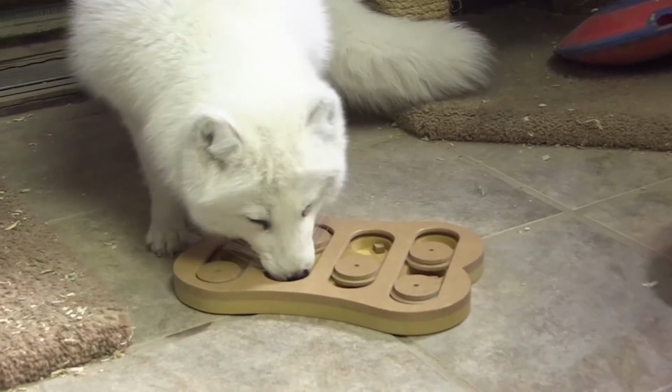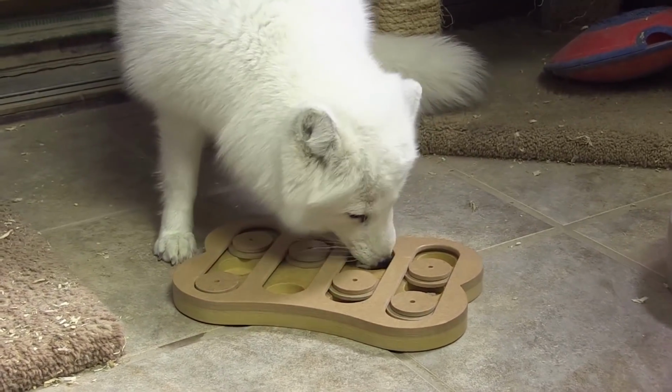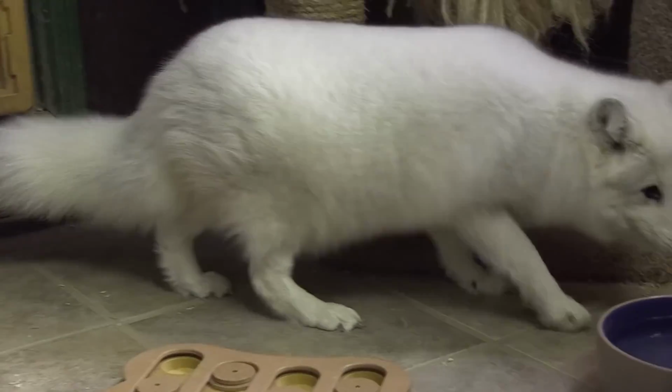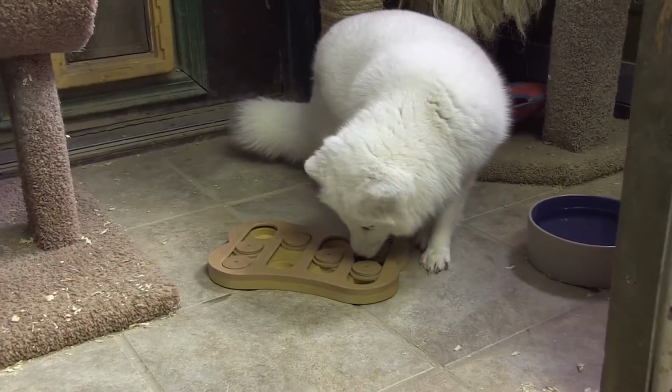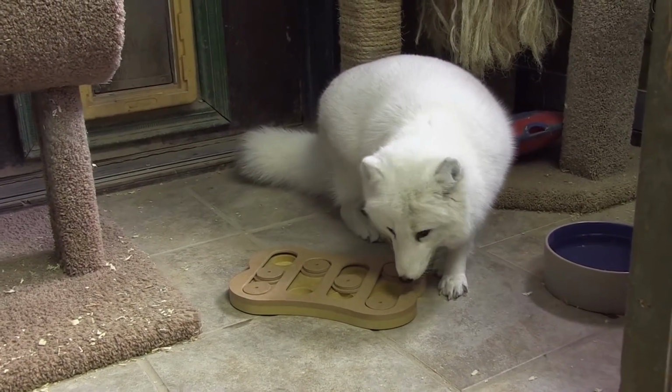So behavioral enrichment has to kind of cater to the individual animal as well as species. You can really see the difference between these two foxes' personalities. I mean, they are different species, but just their personalities are so night and day. Sarah just goes all out and gets them as fast as he can, and Cass is just methodically smelling.